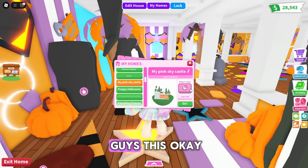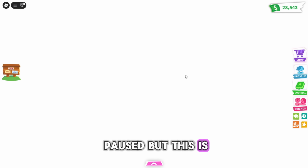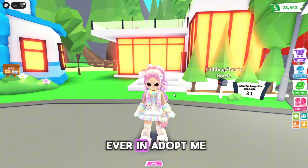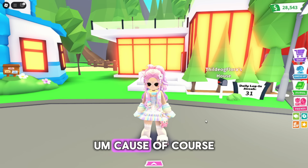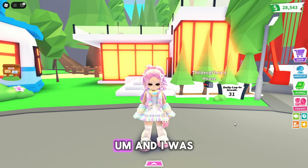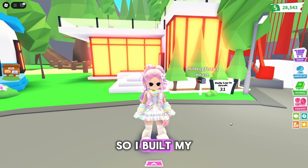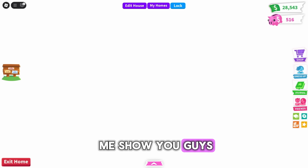Oh my gosh, you guys, okay, I know I just paused, but this is my first sky castle ever in Adopt Me. This was in 2020 when I was obsessed with Leah Ash, because of course she's an icon, especially in the Adopt Me community. And I was obsessed with her, so I built my own kind of glitch castle. So let me show you guys.